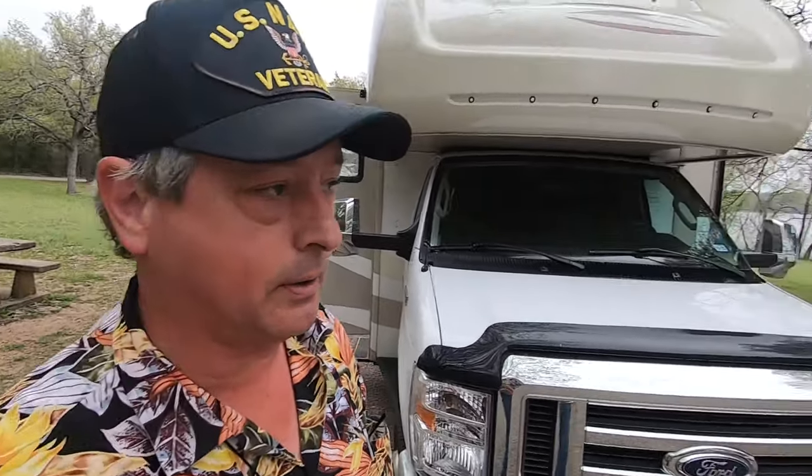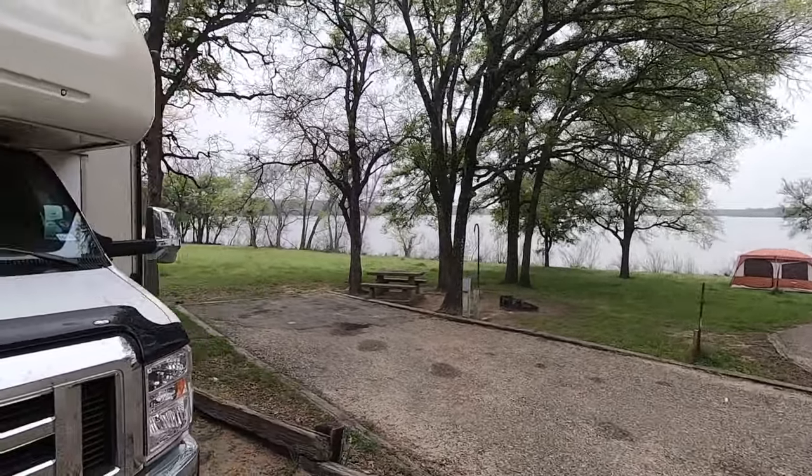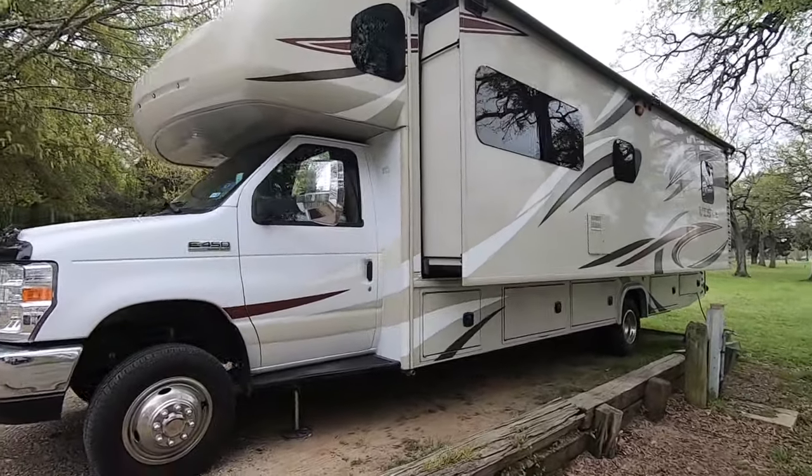Park. Here we are. There is the lake. I had to do a site shuffle when I got here. I was in site number, I think, 9, but it was so steep I maxed out the jacks and couldn't get the slide open. So now we're in site number 25. It's much leveler.